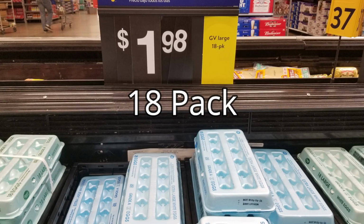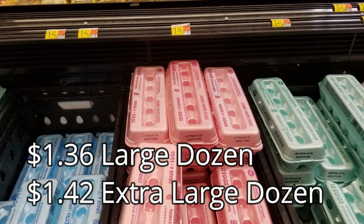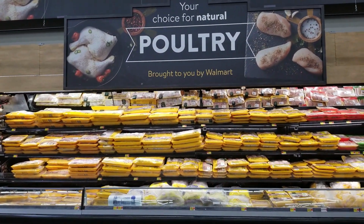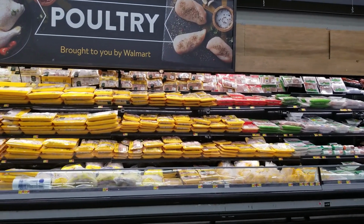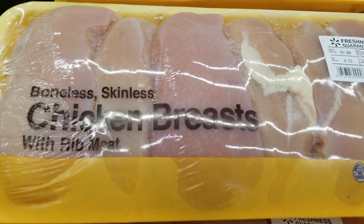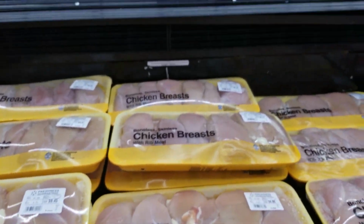Here we have our extra large eggs at $1.98, and the regular eggs, hopefully you can see those prices there. And then this is a look at our complete egg section. You can see the milk there in the back as well. Here's an overview of the poultry section. And an up close of our boneless, skinless chicken breast, and the price on those are still setting at $1.99 a pound.